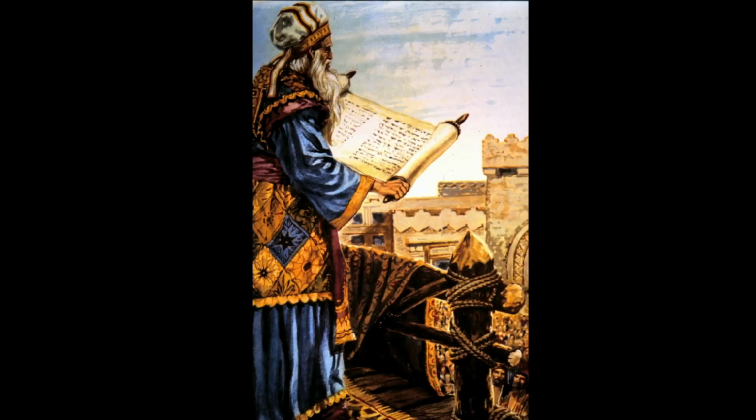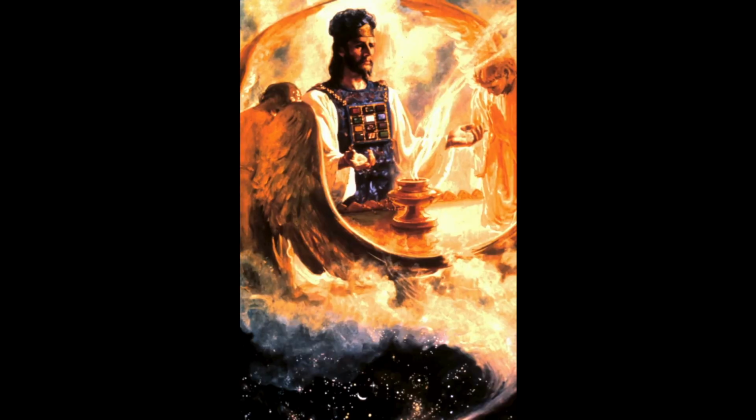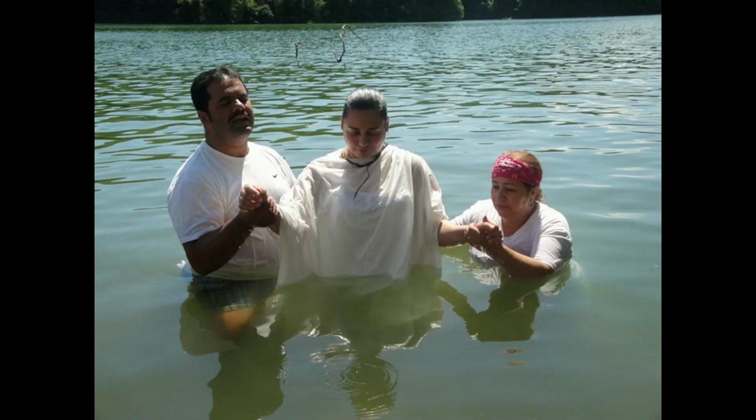For example, the Essenes expected two messiahs, a priestly messiah of Aaron of the tribe of Levi and a royal messiah of David of the tribe of Judah, as well as a third prophetic figure. But according to the Christian faith, all three offices of priest, king and prophet are fused into and fulfilled in one person, Jesus Christ, who was of the tribe of Judah.